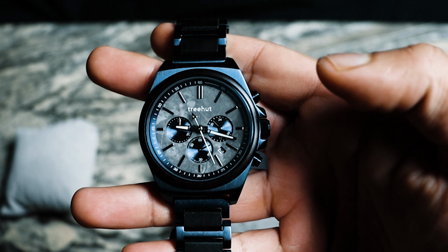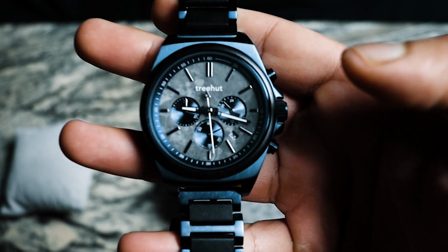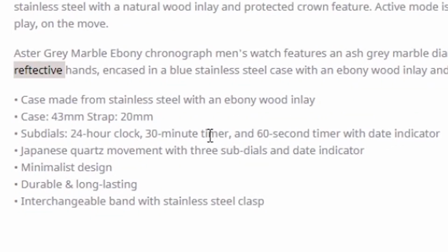reflective hands encased in a blue stainless steel case with an ebony wood inlay and paired perfectly with a matching 3-link band. There are also some bullet points stating what the watch has. The case is made from stainless steel with ebony wood inlay, which I've pointed out. The case is 43mm all the way around, and the strap is 20mm. You've got your sub dials, which is a 24-hour clock, a 30-minute timer and a 60-minute timer, with a date indicator as well. You've got the Japanese quartz movement with 3 sub dials and date indicator.